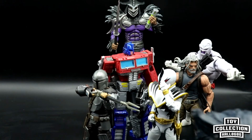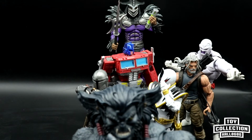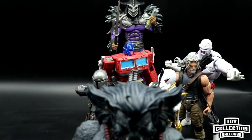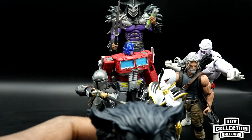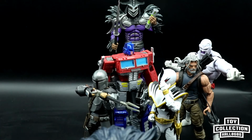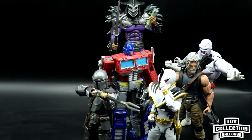After hard deliberation, I'm going to eliminate War Machine and Dark Beast. Very hard choice, but some of the other figures I prefer a lot more. So I'm just going to leave it at that. They are awesome figures, but not my top 5 favorites of 2020. I love all the figures, but I can only pick 5. So now I have to eliminate one more just to get down to 5. And it's a toss-up between the Mandalorian and Hawkeye for me.